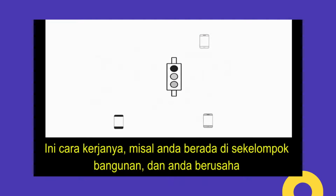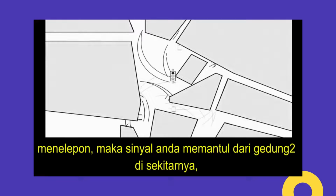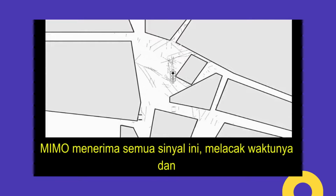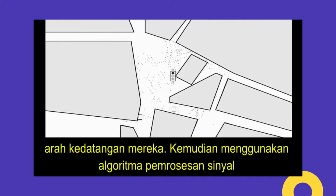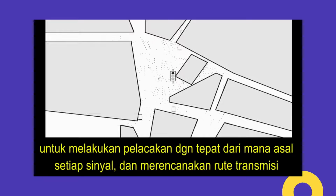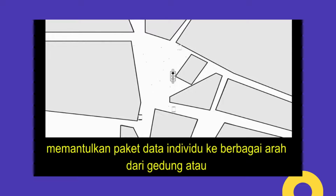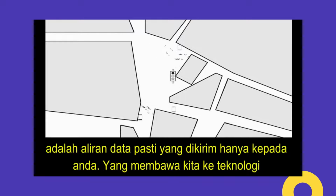Here's how it works. Say you're in a cluster of buildings and you're trying to make a phone call. Your signal is ricocheting off of surrounding buildings and crisscrossing with other signals from users in the area. A massive MIMO base station receives all of these signals and keeps track of the timing and the direction of their arrival. It then uses signal processing algorithms to triangulate exactly where each signal is coming from and plots the best transmission route back through the air to each phone. Sometimes it'll even bounce individual packets of data in different directions, off of buildings or other objects to keep signals from interfering with each other. The result is a coherent data stream sent only to you.